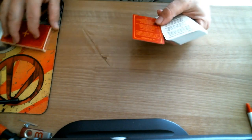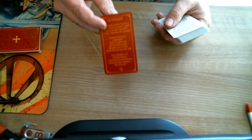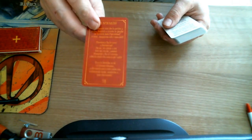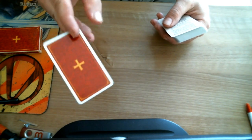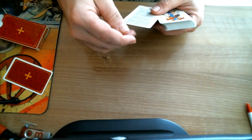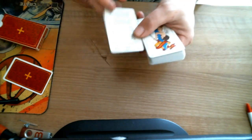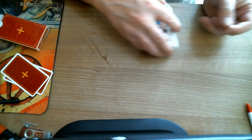First of all, there's some informational cards. They are in Italian. It would have been nice if they had some English translated versions for people who are not Italian that are buying these decks, like collectors like me. Here's the back design, though, pretty simple. Cross, and you get another card with more information, the rules or something. It's interesting that Italy has so many decks that are specific for different games.